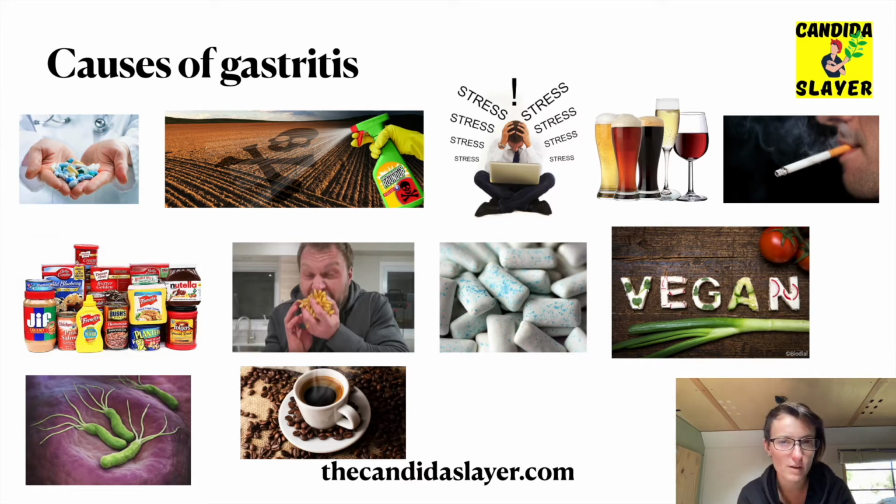But yeah, emotional stress. So there's a debate: is emotional stress the cause of gastritis, or does it only aggravate your gastritis? When you read about it, there's a debate. It seems that originally people were saying that stress is one of the causes of gastritis, but now they say it's not the cause, it just aggravates the symptoms. Anyway, we don't care. We don't need to know if it's the cause or if it aggravates your symptoms. You just need to stay away from stress as much as possible. We will talk about it also in the next slides.